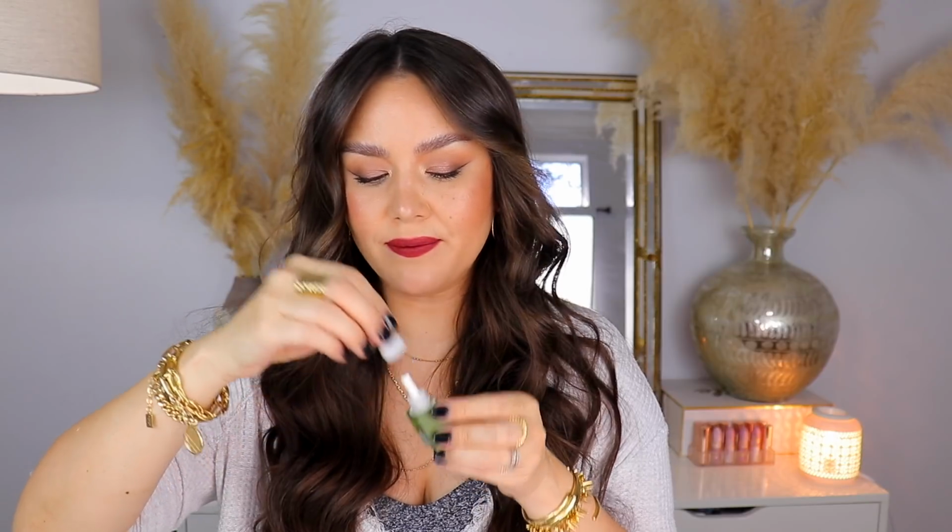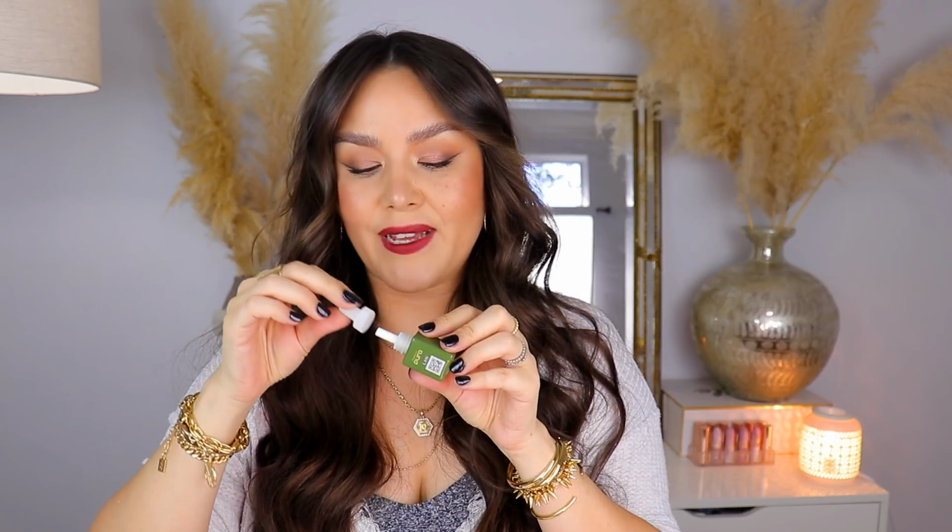Then I did get another Christmas one because I love Christmas. This is the Thymes Frasier Fir. I haven't even smelled this one yet, but I'm hoping it's gonna be the same sort of vibes as fresh balsam. Yeah, it just smells like a Christmas tree farm. I love that, it's so good.